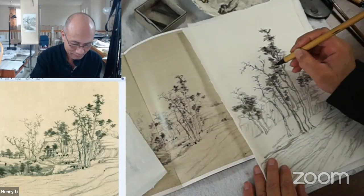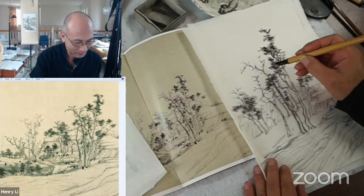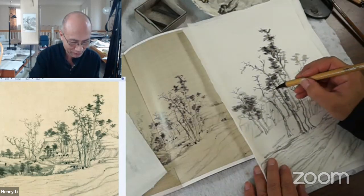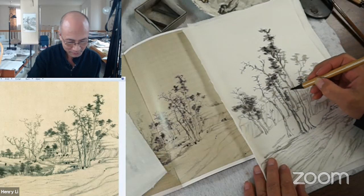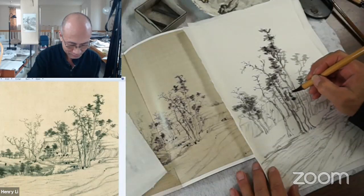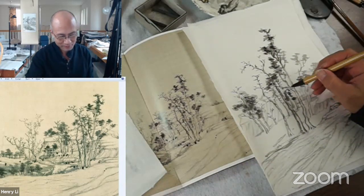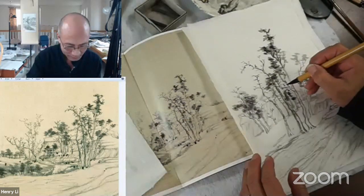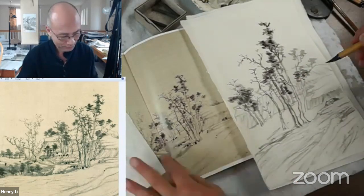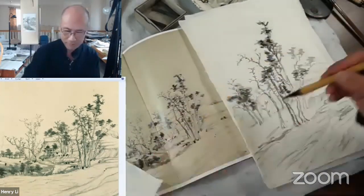You don't have to duplicate the same thing, but try to copy first, then create your style. Just like you learn Chinese music, they will ask you to copy teachers, because each teacher has different fingering, different treatment of the same piece. So you can learn different from different teachers, but after you can copy, you can then create your own style. Same thing with painting. You have to copy exactly before you create your own signature style. Okay.